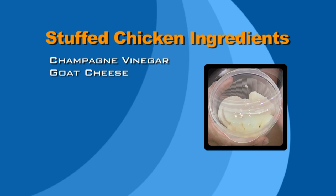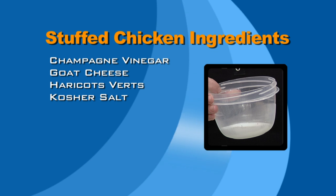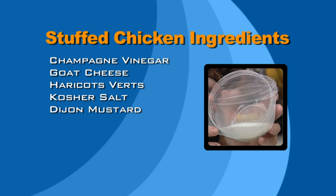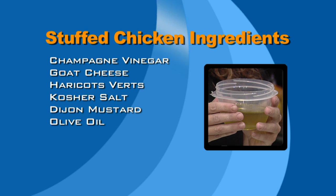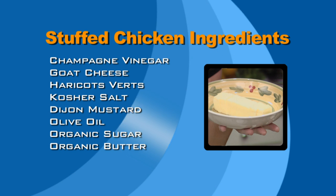And goat cheese is definitely one of my favorites. Now these are the French style cut beans, the haricots verts. Now kosher salt is definitely what I recommend. Another great aperitif here for any salad dressing, Dijon mustard. And of course, olive oil. And this is just a simple sugar, organic sugar, raw. Over here we've got butter.